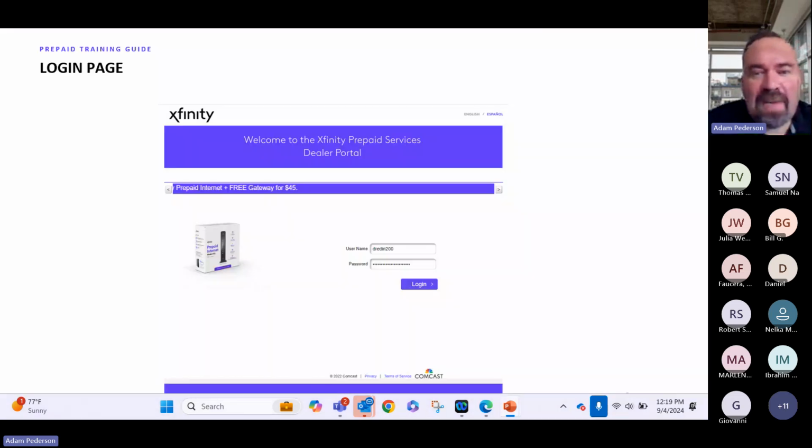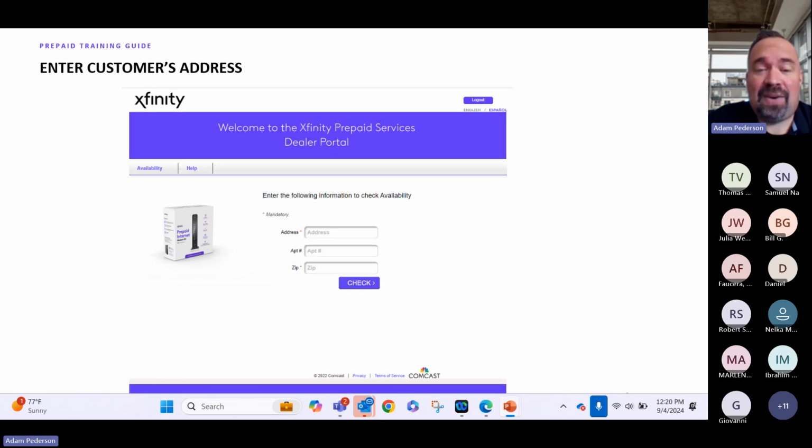Okay, let's walk through the activation process. You guys are going to log into your Xfinity page. It should look just like this. You have your username, your password. You click on login, and this is the easiest demo I can show you guys of how to do an activation. So you log in, and then you do the address check.